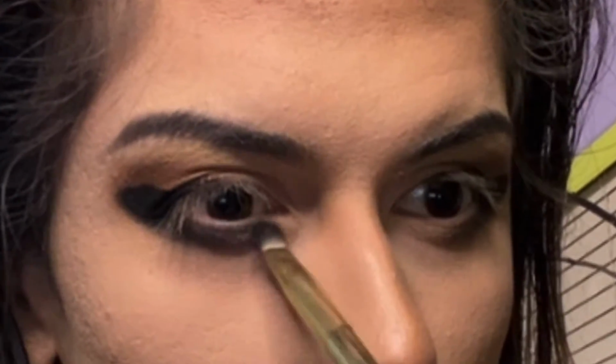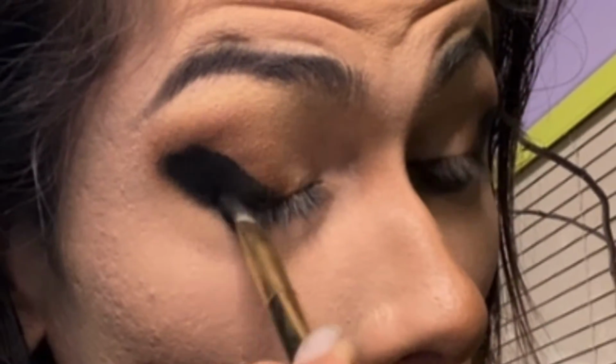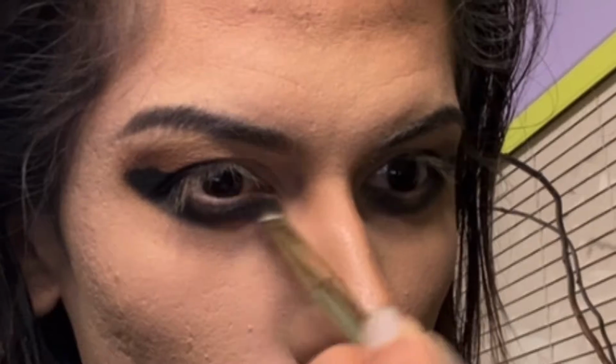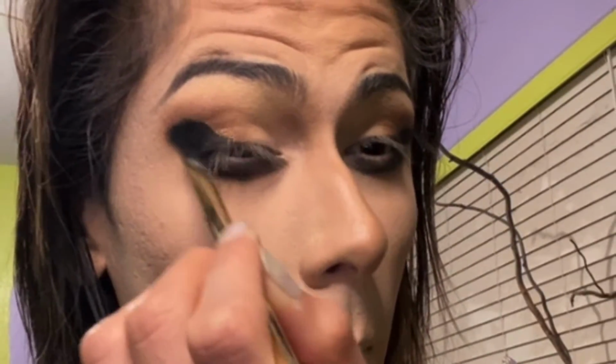Okay, but here I am with a liquid black lipstick, and I am using that as my eyeliner base because it's easy to smudge out, it's blendable, and you can create any shape you want. I'm creating a thicker eyeliner shape to give me that e-girl, goth girl eye look. Have you noticed that the e-girl makeup look is really thick liner? So that's what I was channeling today.